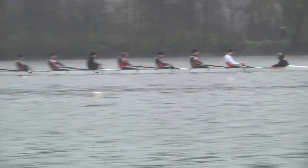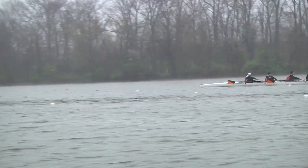And with 250 meters, that seems to be how this will finish out unless Princeton in lane 4 can really jack the rate.